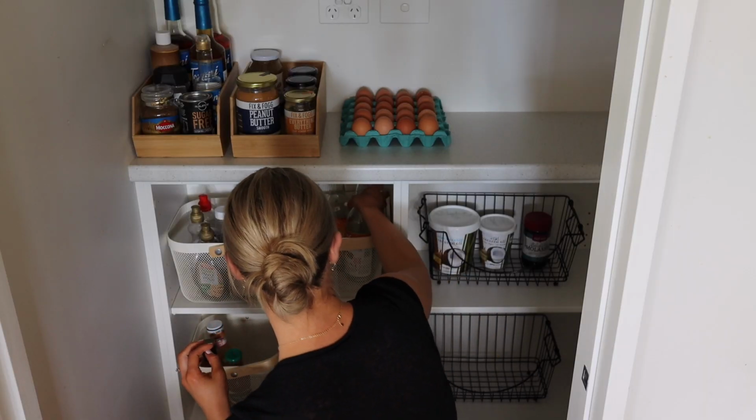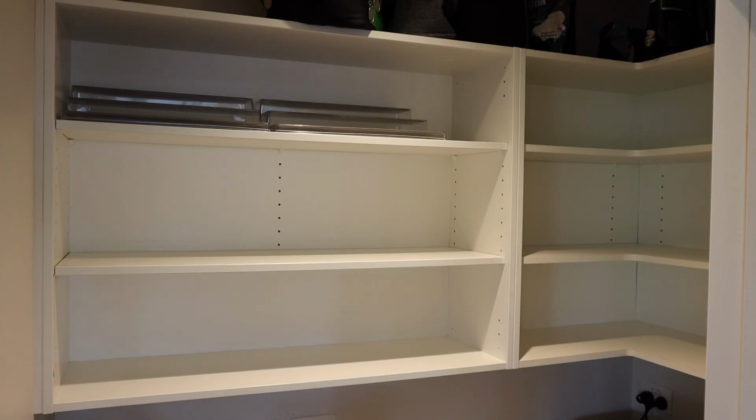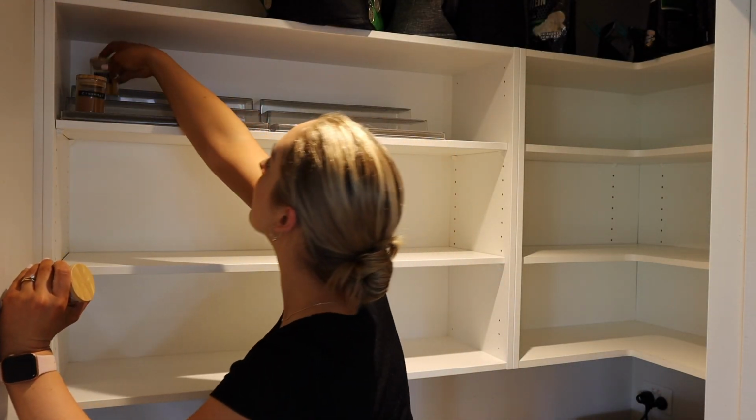The best way to figure out where items should go is to play around with the space and see what fits best. Take your time and place them where it feels right for you.